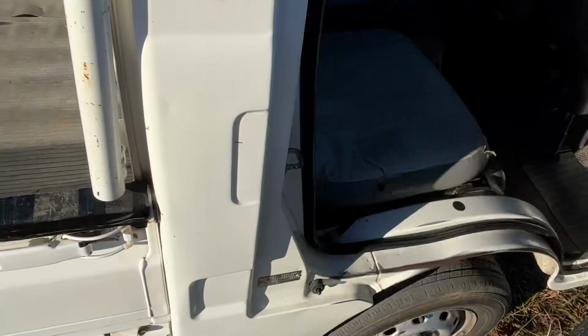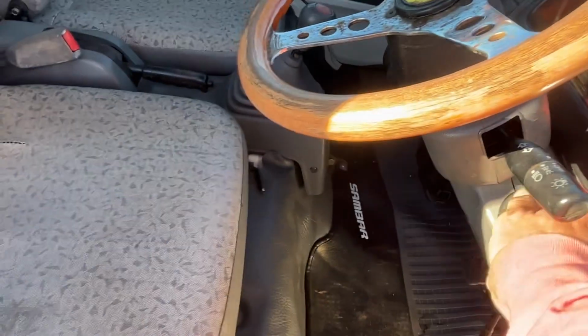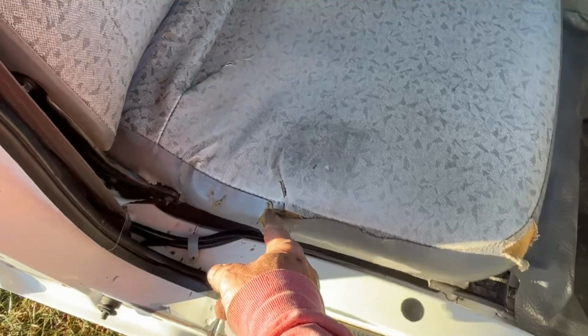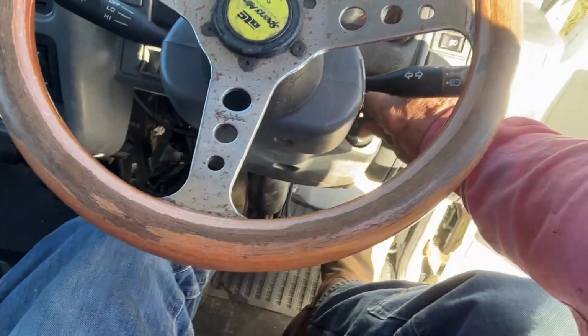Interesting, this has fog lights. They're factory fog lights because that's a factory switch. And it needs 3 air filters. Okay, so we do have some splits here. Let's go ahead. Oh, nice mahogany steering wheel.